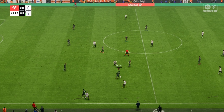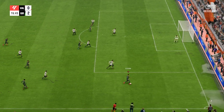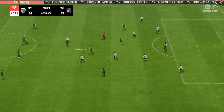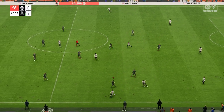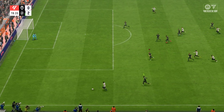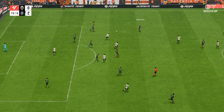Minutes left for play. On the offensive. And space to cross it. And clears the danger. Gaia. Oh, great attacking play. And a fine cross. And quick thinking defensively.